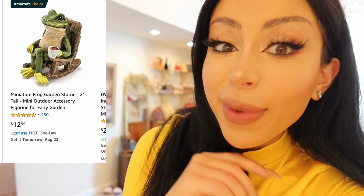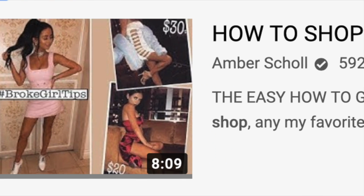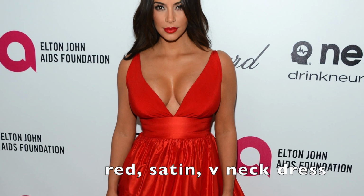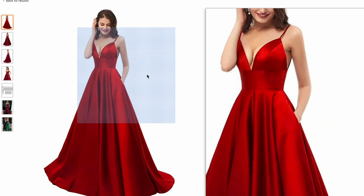Well, they also have basically every fashion you want too. So, to recreate celebrity looks, you must start with the basics of online shopping. First off, know what you're looking for. The three things you always want to know are the central shopping facts: color, fabric, and style. For instance, this dress Kim K is wearing is a red, satin, V-neck dress. So we'll start there and type that in. Boom! A few results in and we already got ourselves a perfect lookalike.